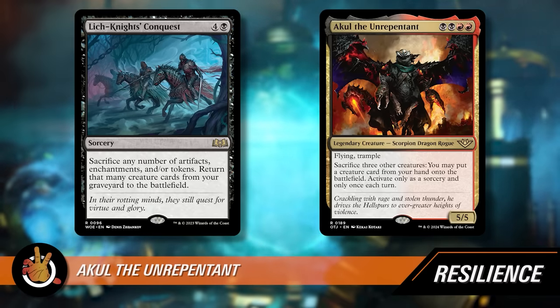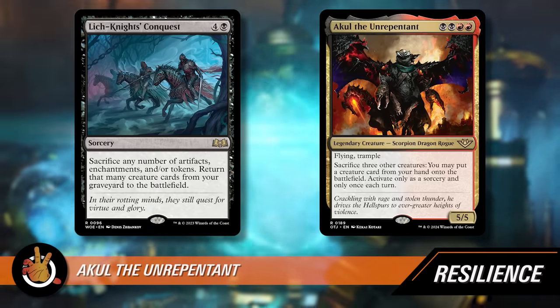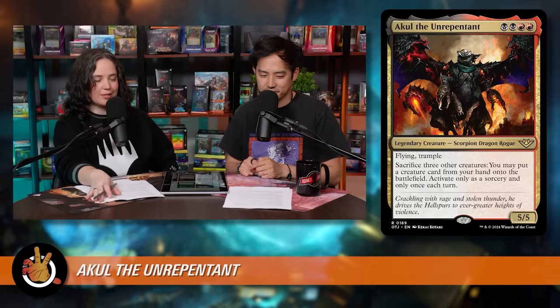And we are making a lot of tokens in this deck. Return that many creature cards from your graveyard to the battlefield. Yeah, this seems sweet. I mean, this deck is like, you loot a bunch, you make a bunch of little guys, you kill them all to make bigger guys, they eventually die, and then you bring them back with big effects, and then you try and win. Yeah, classic Rakdos, big stuff.